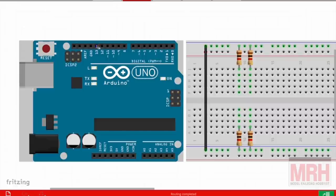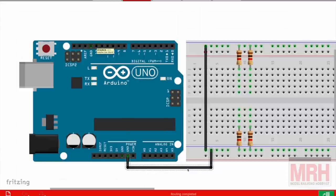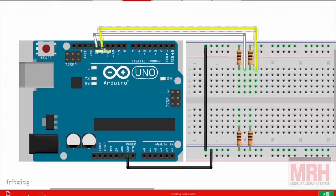Next, let's add the ground from the Arduino to the breadboard. Then let's wire pin 13 to LED 1, pin 12 from the Arduino to LED 2, pin 11 to LED 3, and pin 10 to LED 4.